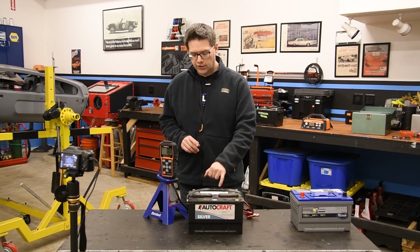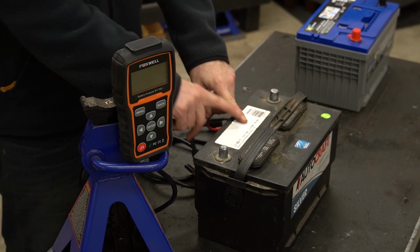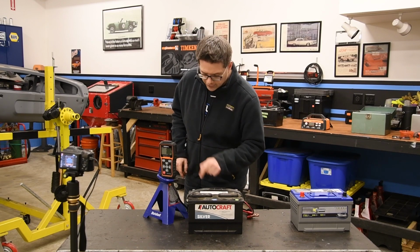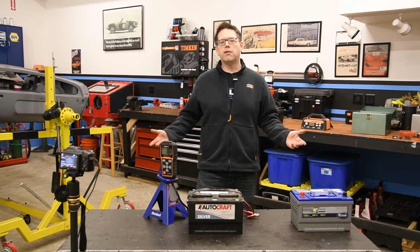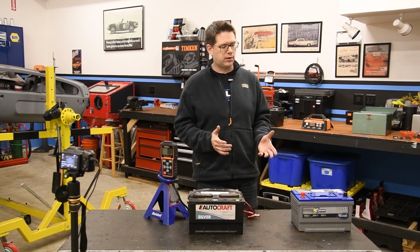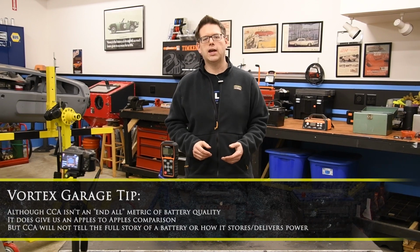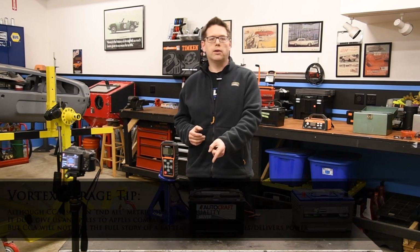And hopefully one of these is going to show that, but I'm not sure if I have the camera set up right. Anyway, this battery, if I look at it, it's got 935 cranking amps at 32F, and then it has 750 at 0. So that's probably something you've heard, right? Cold cranking amp, CCA. That's an industry standard term for comparing batteries. And well, what does that mean? Which of these numbers is cold cranking amps? Because 32 degrees, that's cold, right? But 0 is even colder.